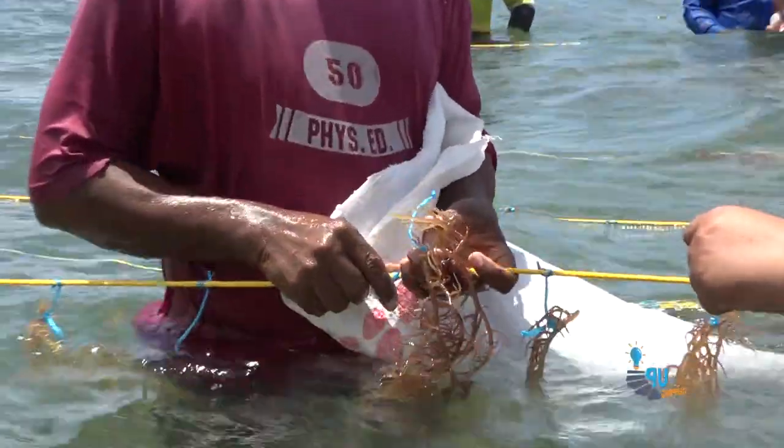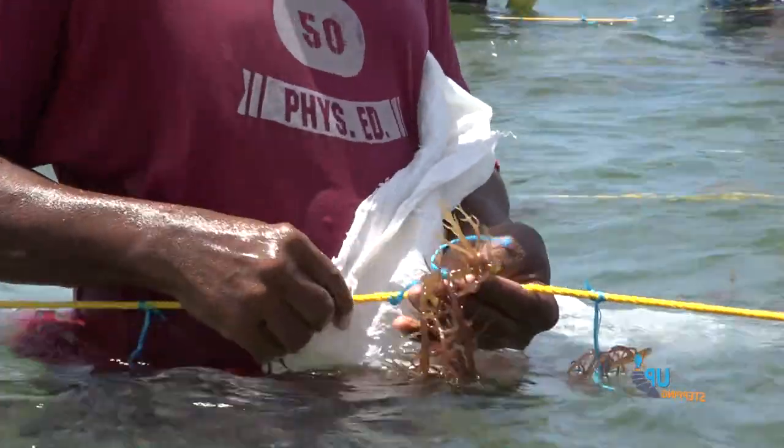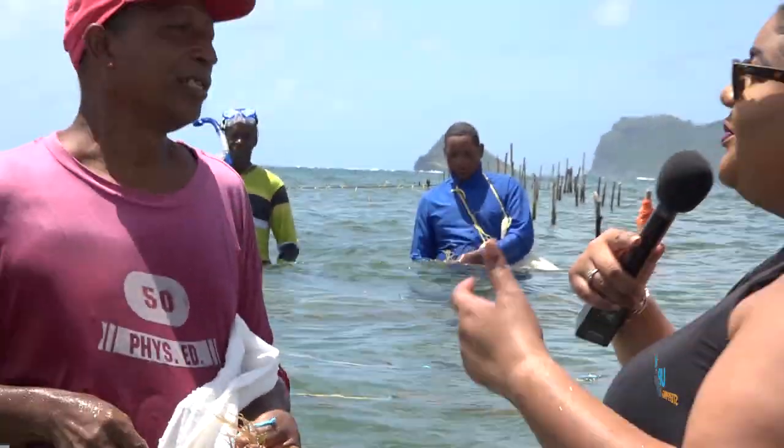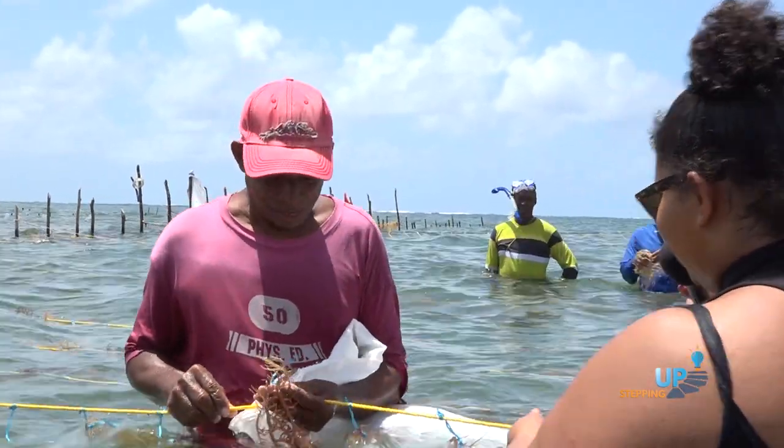Right. So when you're done, how big is your plot here? And when you're harvesting, how much do you plan to harvest? Oh well, last time I harvested 11 bags, and just recently I had only two ropes. I harvested 4 bags from the 2 ropes. So you're slowly getting bigger. Yeah, which is very good for me. I want to learn. I don't mind tying a seedling onto the rope here.